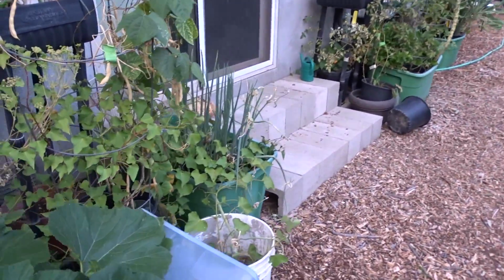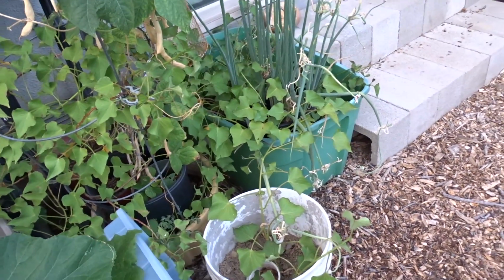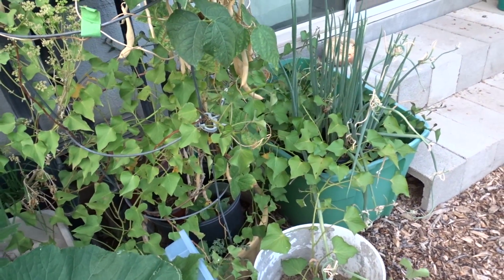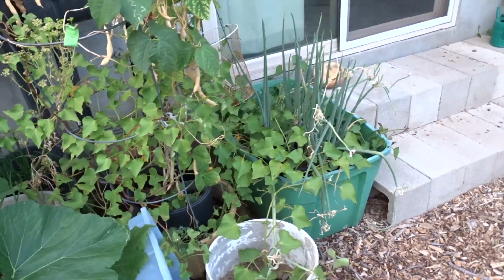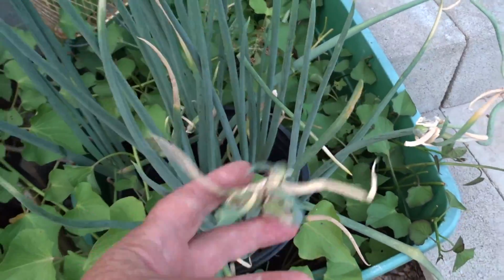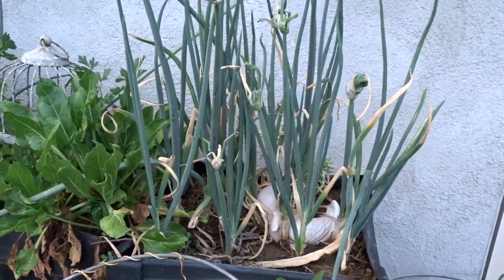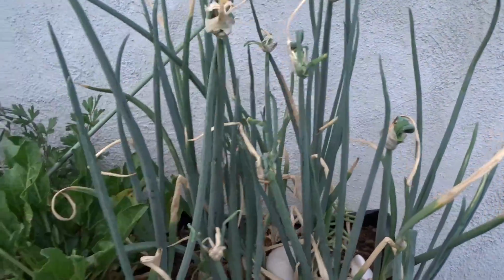Over here, I've got sweet potato growing. I didn't plant it. It came up from the compost bin that I had. I left it. So I've got sweet potatoes in there, I saw. And then I've got more walking onions. See all the baby walking onions? So I'm trying to get those planted. I planted, like I said, a bunch up here. I think I showed that last month. And look, they're all having babies.